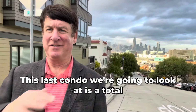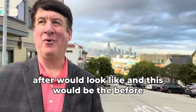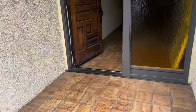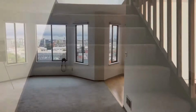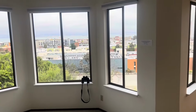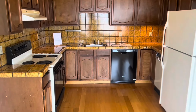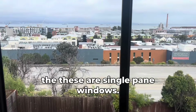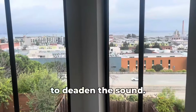This last condo we're going to look at is a total fixer-upper. So you can see, you know, from the others what the after would look like, and this would be the before. Take a look. Kitchen is all original. So is the flooring. You can see, so these are single paned windows. So if you put on double pane, you'd probably go a long way to deaden the sound.